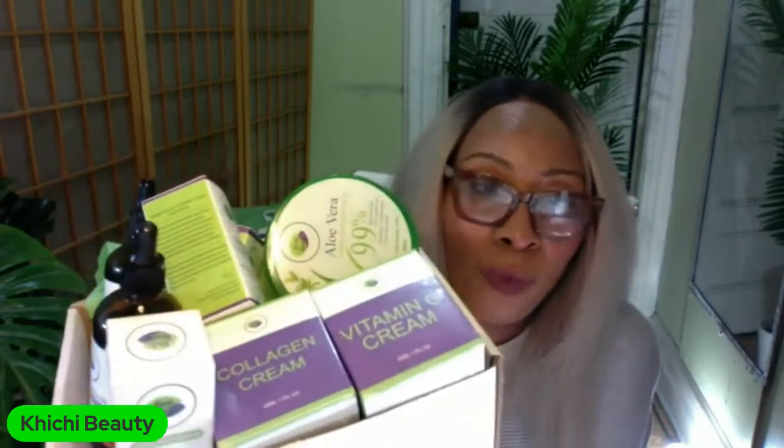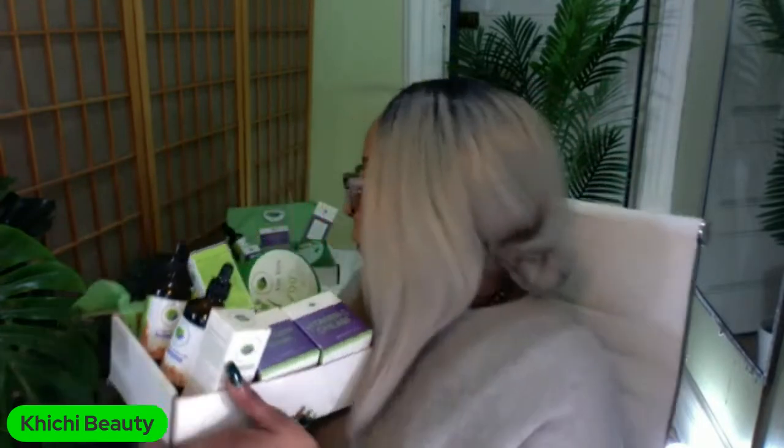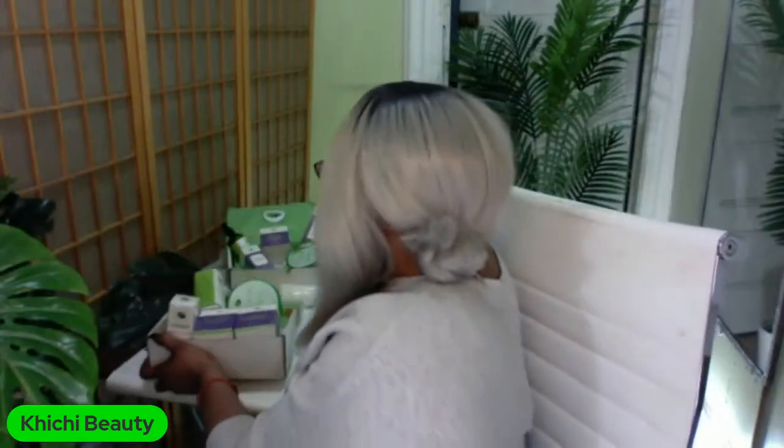So this is the box we have. Another box that we have that is discounted is this one right here. We only have 2 or 3 of this. I think it's 2 we have left now of this. And this is our dark spot corrector bundle.